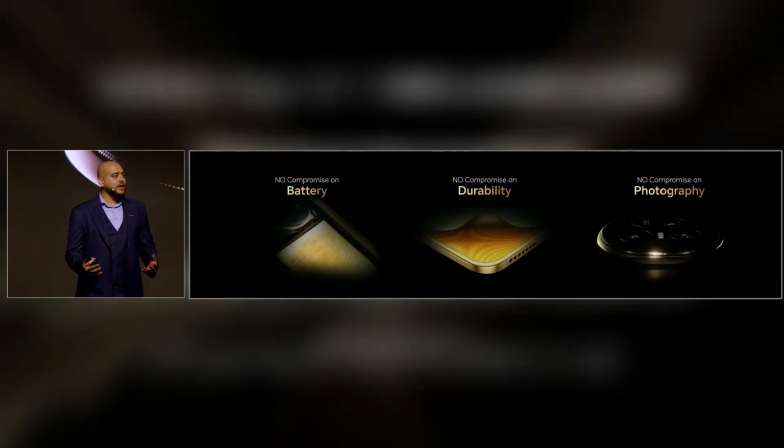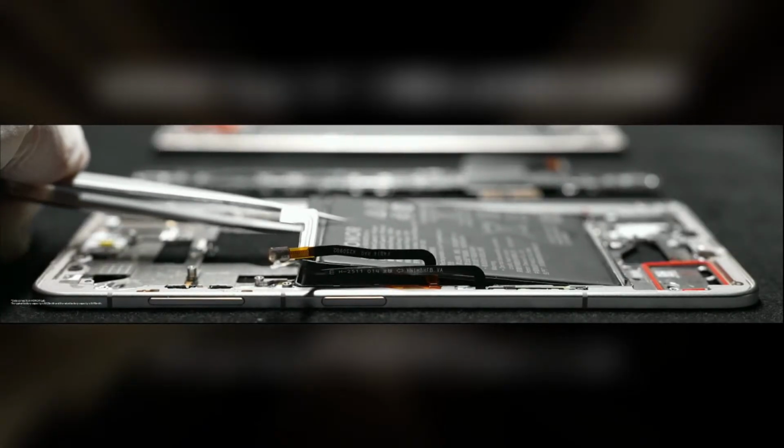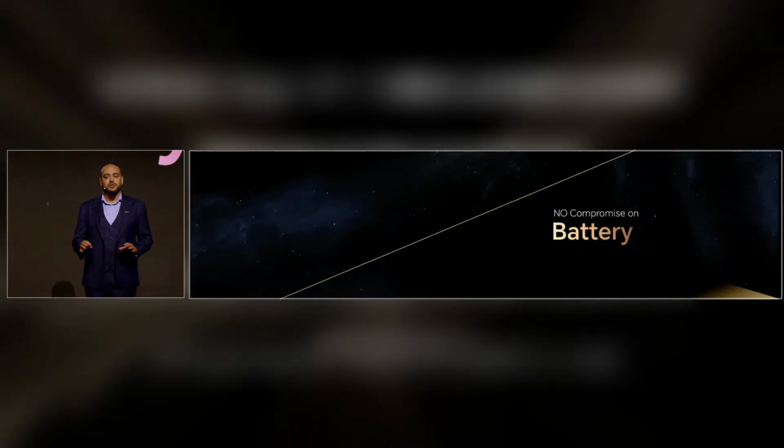Now, to talk about what I mean by compromise, ladies and gentlemen, I would love to show you our battery, how slim it is. Slimmer with no compromise. Absolutely. Fitting the battery in the smartphone can have a major impact on the overall design, especially for foldable phones, because it's very difficult to fit all of these components and still keep it safe. That's why we always say that with the battery, there is no compromise.